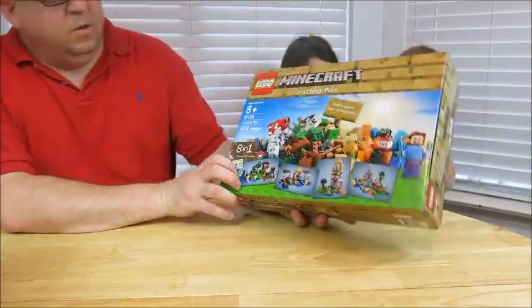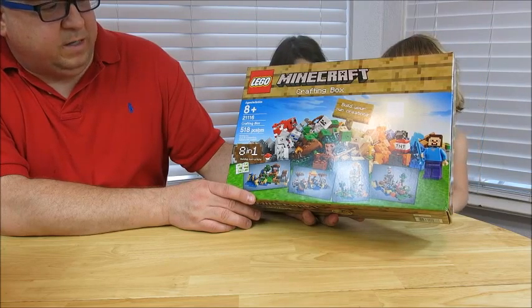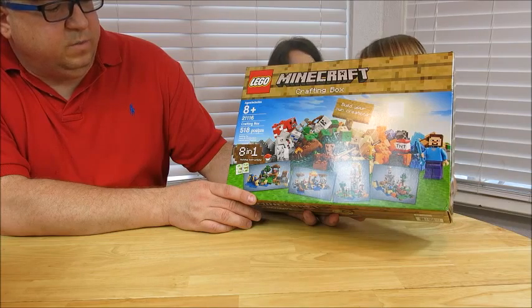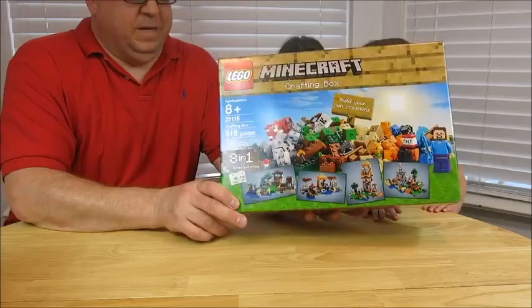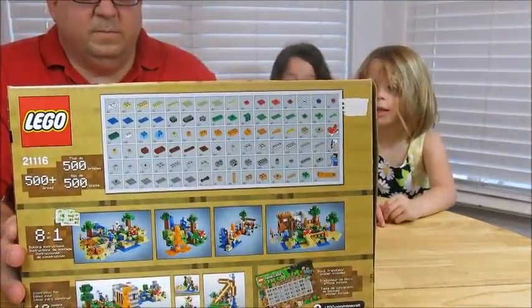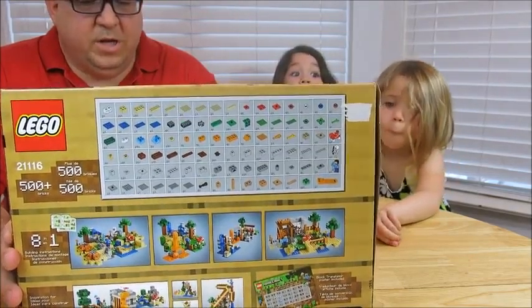So then this one is pretty cool. This is a Minecraft crafting box, part number 21116, and this has 518 pieces. And here's a little diagram of what all's in there. And you can build pretty much anything you want.